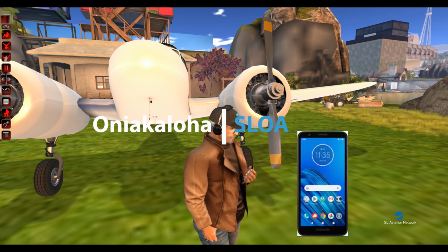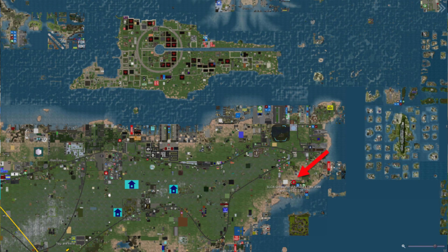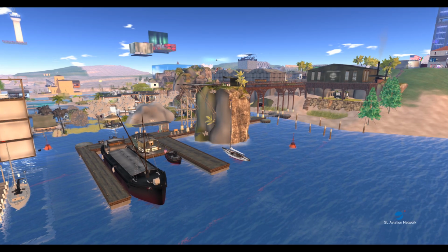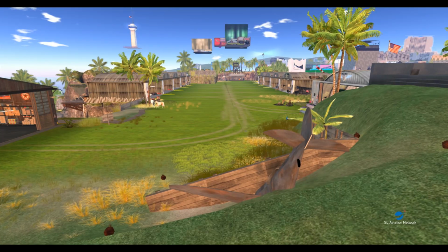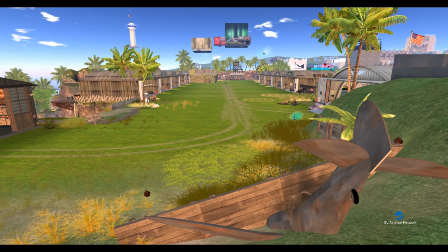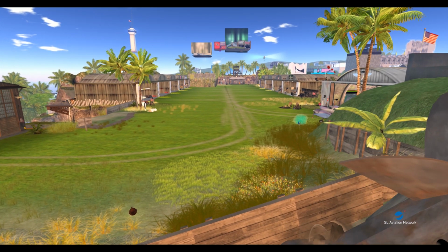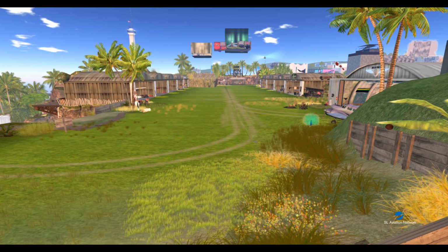Oniakaloha Airfield, ICAO code SLOA, is a single runway public airfield on the northeast coast of Satori. It has docks for sea freight in the Cardona region and is a GTFO hub. The short unmarked and unlit grass runway is on the upper mesa to the northwest. The airfield is designed for light propeller aircraft. Warbirds and vintage planes are especially welcome, but the field is open to all.